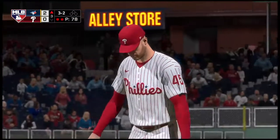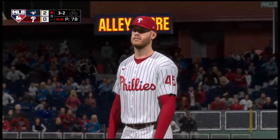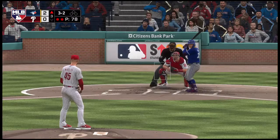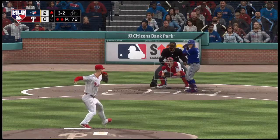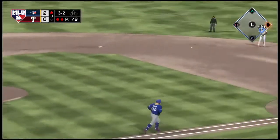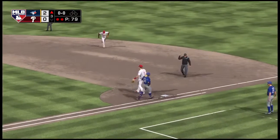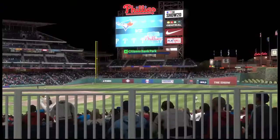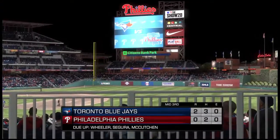Super important situation right here for the pitcher to go 1-2-3. Get back in the dugout, regroup. He struggled early, but if he can knock out this 1-2-3 inning, I think he can right the ship. Harrison's got it. Throw to first will get him easily, and the side is retired. Blue Jays go down in order. They're up 2-0.